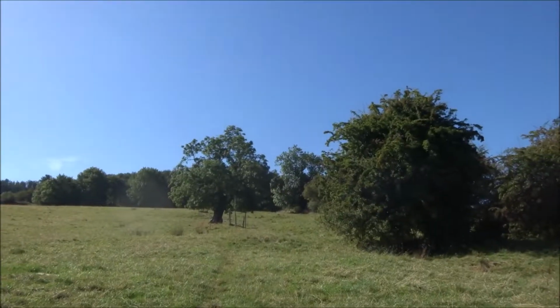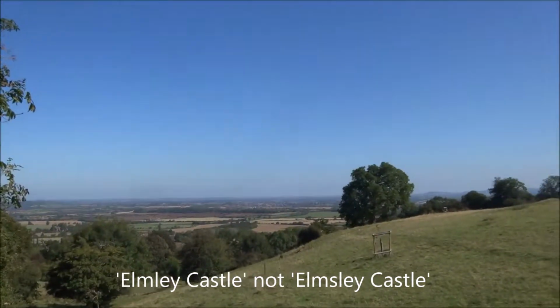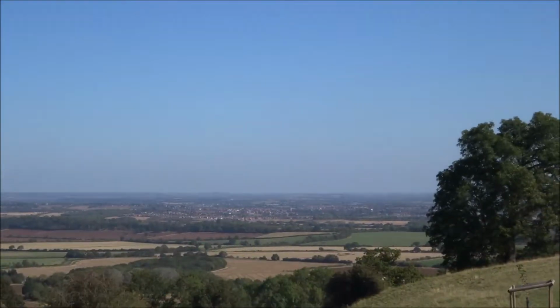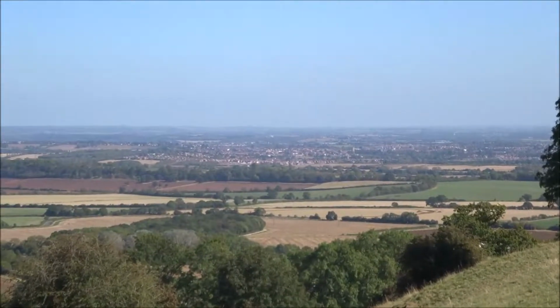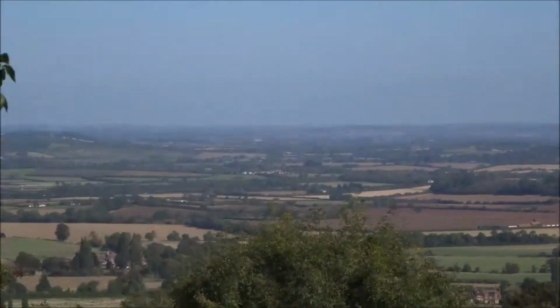Continuing my descent down to Elmley Castle, and over there is the town of Evesham. I can't see it in the viewfinder because of the reflection, but it's got its own abbey tower, which was left in place by Henry VIII. The rest of the abbey was destroyed.